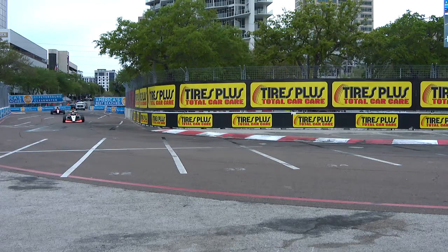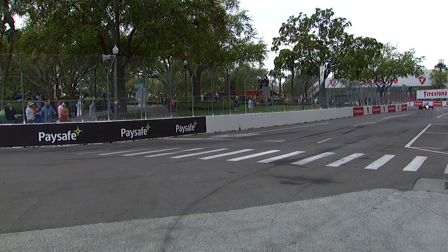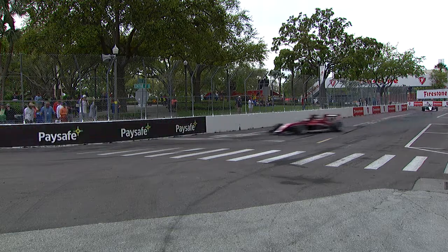This one looks like it's going to be Rinus VeeKay. He's going to try to win here, but look how close they are coming through the infield section of the racetrack. They get into the tight stuff. Parker Thompson has closed right up.